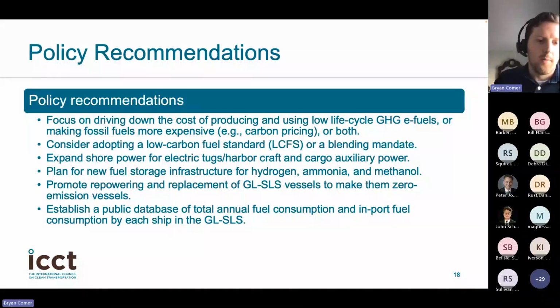So it could be a useful way to get some real world data that's available that assists in policy making and policy decisions in the Great Lakes St. Lawrence Seaway system.